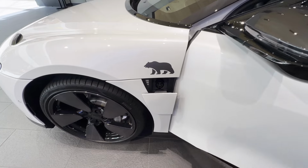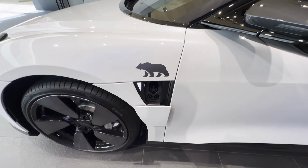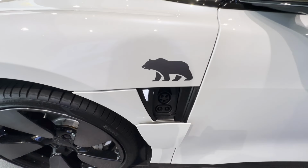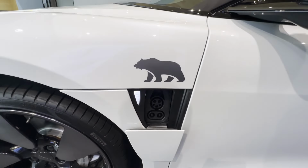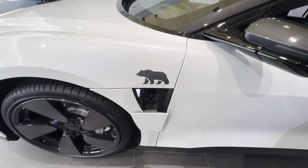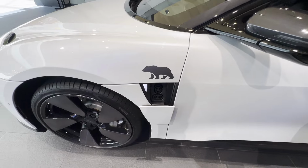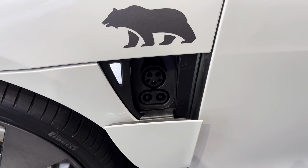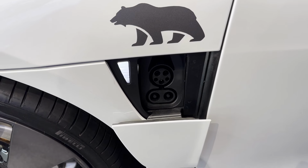The Lucid has its charge port on the front fender on the driver's side. This would be useful for a car expected to tow, except that it's not what I expect of a Lucid. My recommendation is always the driver side rear or passenger front side in the US. It opens in a unique manner downwards and keeps the DC pins exposed when charging AC. That's sensitive when the car is charging in the rains or in inclement weather.